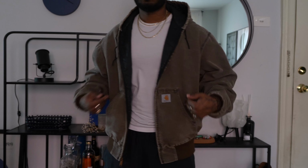This one comes in this nice taupe brown color. It is a little bit more oversized, but I don't really mind it. Initially, I did want to get a camo or a Realtree one, something similar to the one that I'm wearing right now. This one is in Carhartt, but it does have that same Realtree print.